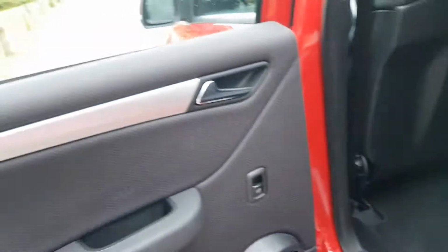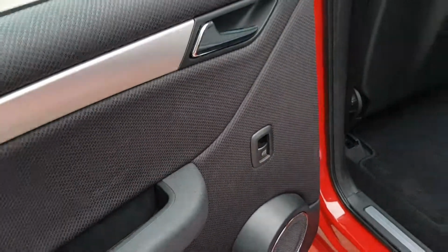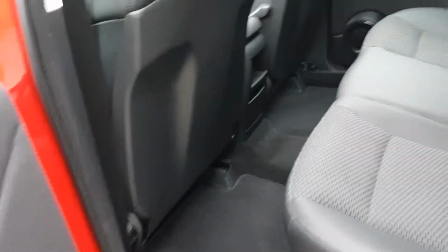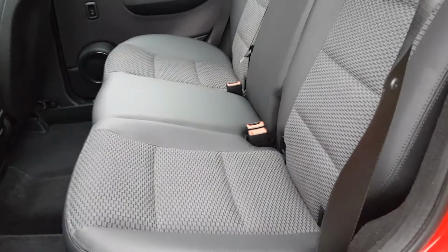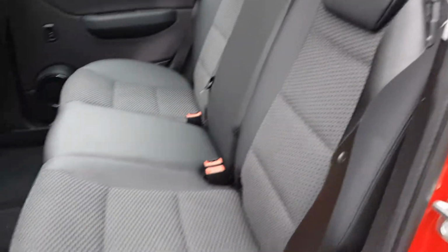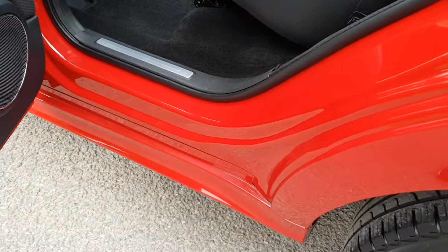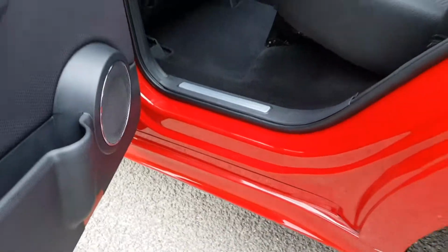I've done this passenger side. Let's just quickly do the inside as well. Got this really nice brushed aluminium trim that you'll get on the Avantgarde as well. Back seats don't even look like they've been sat in. Really don't.